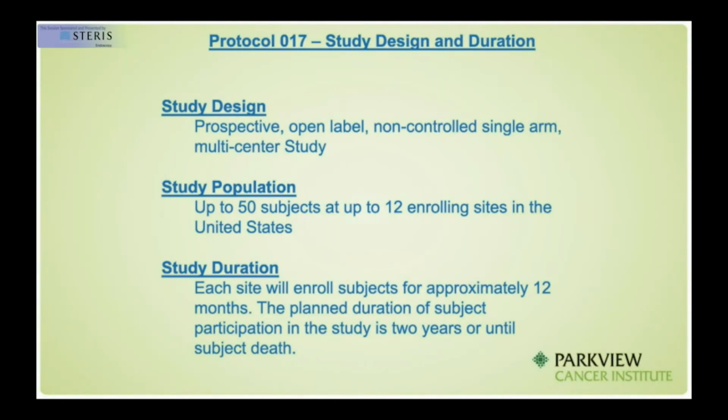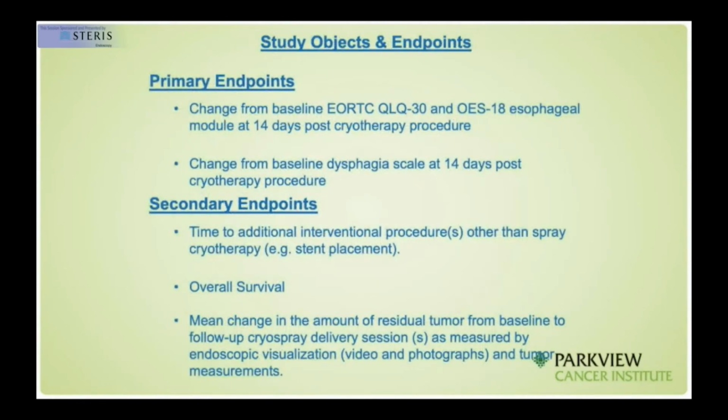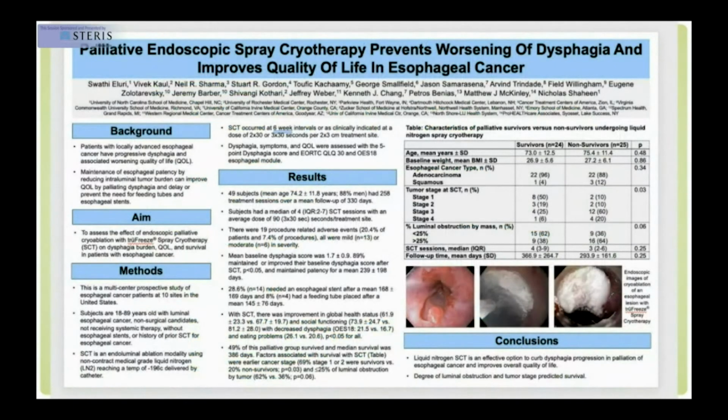We enrolled up to 50 subjects at 12 different sites across the United States. For the study duration, each site enrolled patients for approximately 12 months. Our primary endpoint was to look at baseline dysphagia score. Our secondary endpoints were to look at overall survival and time to additional interventions. And this was monotherapy, so this was not patients on chemotherapy like the prior trial that's still going on.